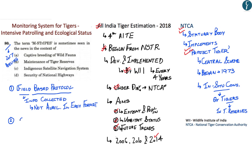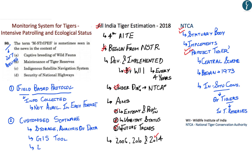Now this customized software can have the field-based data in form of storage, analysis, etc. Now this data would be of ecological data of tigers, prey, habitat, etc. Now this M stripes is a GIS-based tool, wherein GIS means it is a geographical information system, and this customized software also provides easy reports, which means it could be used for big data analysis and can be easily read by scholars, practitioners, and others.